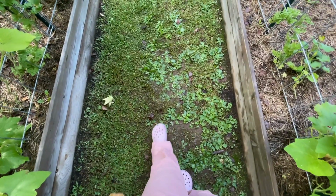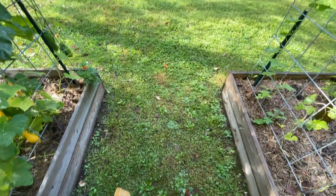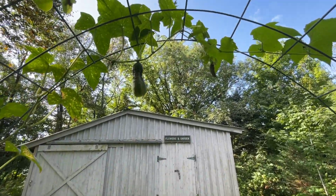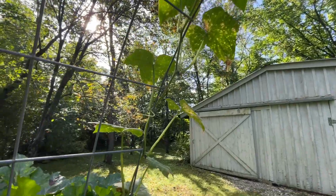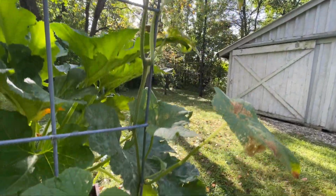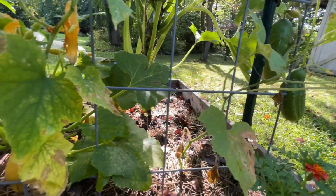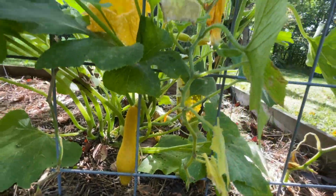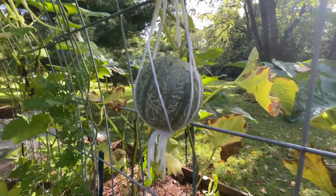So I know we usually start our monthly garden tours in the kitchen garden towards the front, but I thought we would start in the back today because there's not too much to update on or harvest. We have a few cucumbers coming in, but I already harvested a bunch the other day and still have to make pickles out of them. So I'm gonna leave them hanging out on the vine. We still have a couple summer squash coming in, but they are definitely starting to slow down with the cooler weather. But the cantaloupes are still doing fabulously.